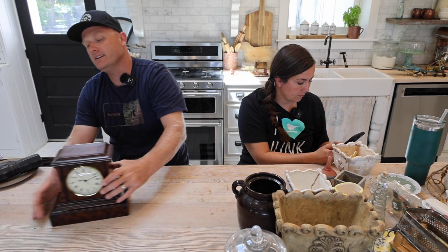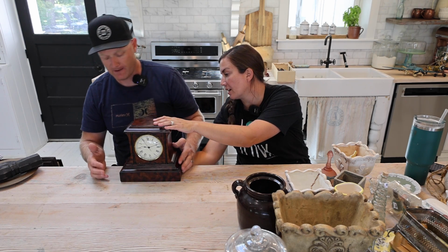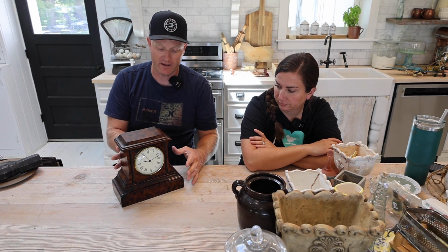All right, so this was kind of a controversial buy. Jamie's like, what are you getting that clock for? It's got a couple little chips in it. It's actually stone, and then it's hand painted to look like walnut. It's very heavy. It's valuable. It was $10. Some of these were going for as much as $200 if they didn't have any chips. Ours has a couple little chips on the back, but if you put it up against the wall, you're never going to see them. I'm going to put dark wax on the chips. But yeah, it's hand painted to make it look like walnut.